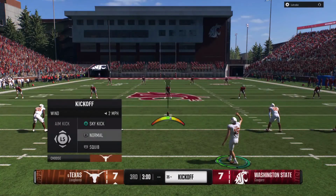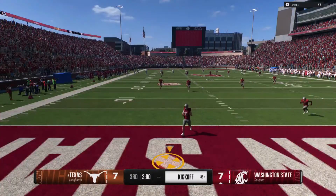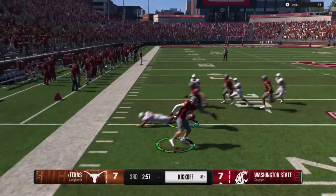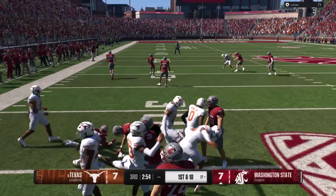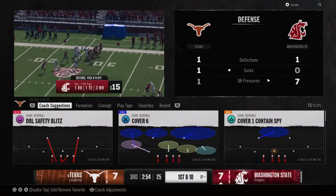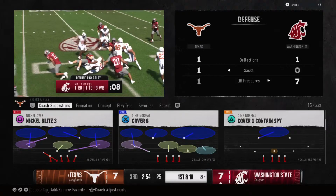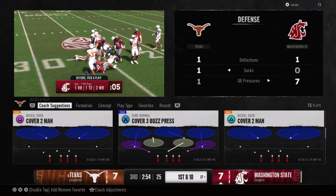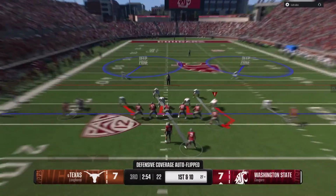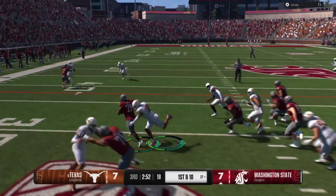The Longhorns will kick it away to start the second half. So much for the touchback. Here he comes. He gets it across the 25 to the 27 after bringing it out of the end zone. Here comes the Wazoo offense onto the field again. First drive of the second half, always fun to watch. You see what type of tweaks were made at the half, especially when you're locked up in a ball game like this one.